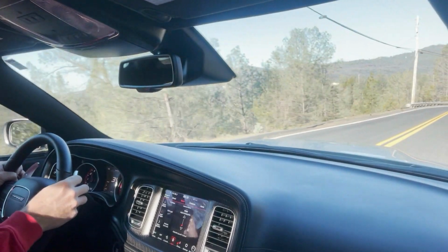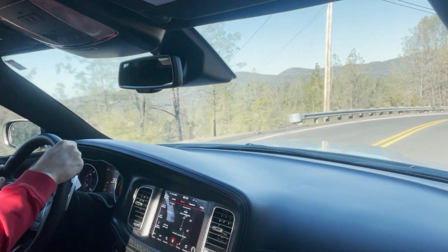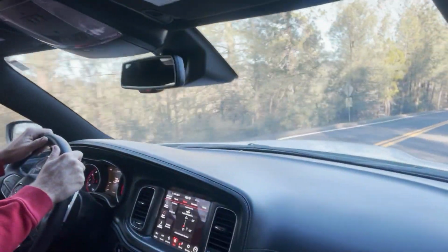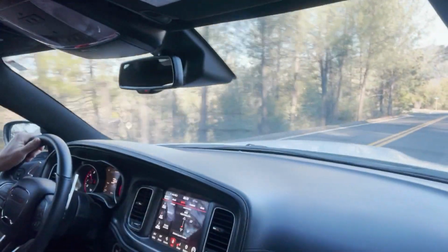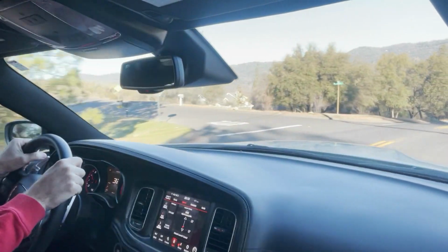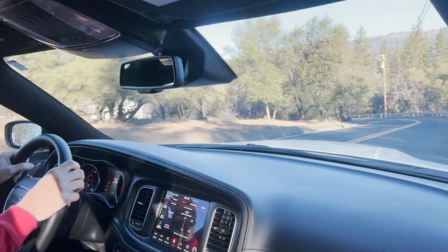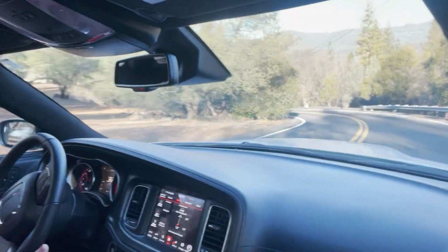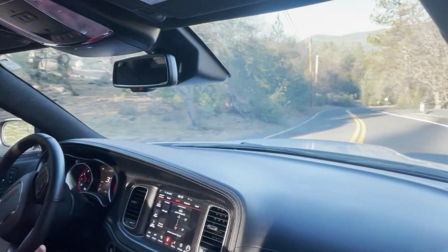Now, do you want to just go on mountain roads for hours on end? This is not your canyon carving car. You probably want something lighter that has a little bit more maneuverability. But I have no problem with sweeping S-curves. This car absolutely rocks. So I don't know if I've answered your question or not.